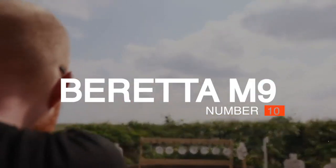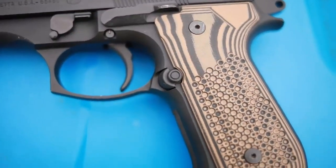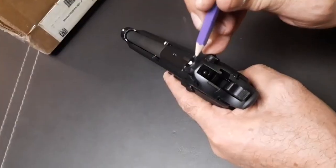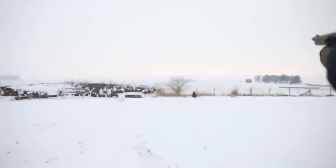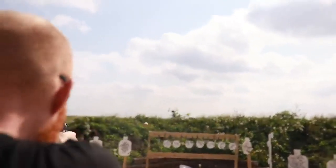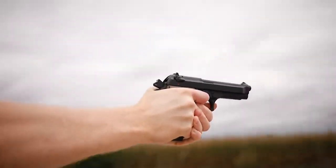Number 10. Beretta M9, $1,000. The Beretta M9 is an excellent all-purpose handgun. In 1985, it became the sidearm of choice for the U.S. Armed Forces, and the military doesn't choose a handgun unless it's reliable and effective. It features a unique three-dot sight system for swiftly acquiring a target. The internal mag bevel is designed for quick tactical reloads in combat scenarios. At 33.3 ounces, it's lightweight and easy to handle.